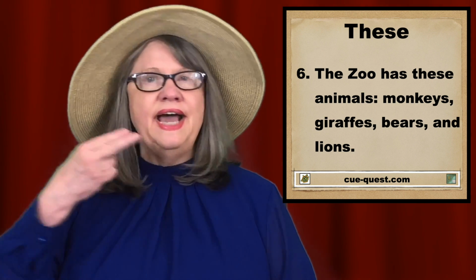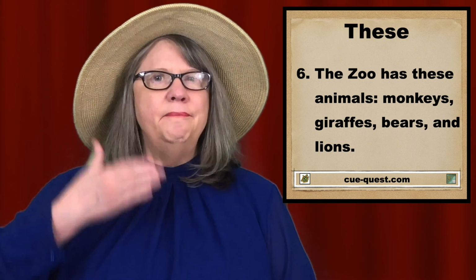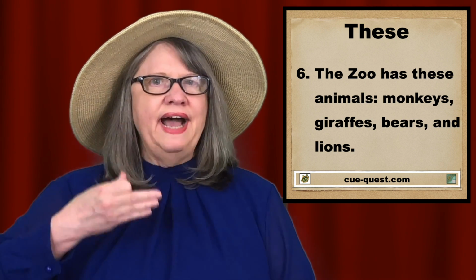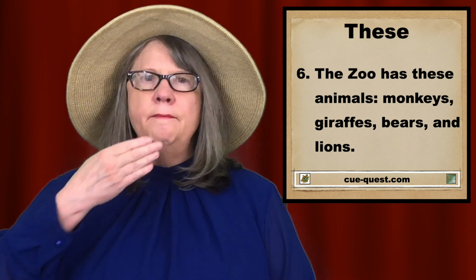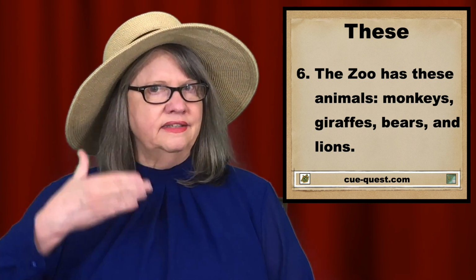The zoo has these animals. Monkeys, giraffes, bears, and lions.